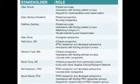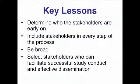So to sum up, the key lessons are: determine who the stakeholders are early on, include stakeholders in every step of the process, be as broad as possible, and select stakeholders who can facilitate both study conduct and effective dissemination.